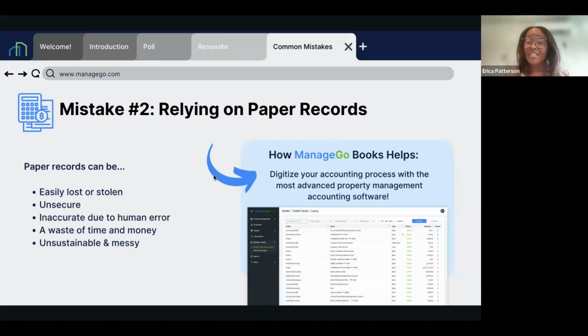With ManageGo Books, you can digitize your accounting process with our software. Our software allows you to keep all your records safe and secure. You also have the most accurate records at your fingertips whenever you log in. You can see what your team member did yesterday, or earlier that day. You can keep accurate, safe, and secure records on file with our system across your chart of accounts, transactions, on-site transactions, and maybe vendors. You can keep all those records organized and digitized.